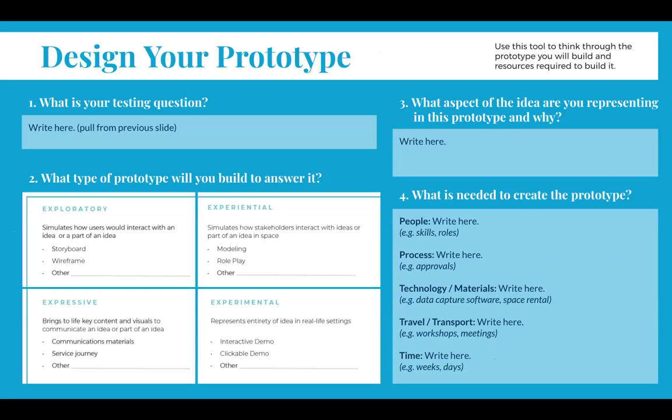Once you have one solid testing question that you're particularly interested in, you bring it into this stage of thinking about what would be the best way to start testing that idea. So these are basically different kinds of prototype ideas that you can use. Again, some of it's maybe an interactive demo. You might wireframe an idea out. You could do some role playing.